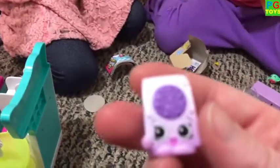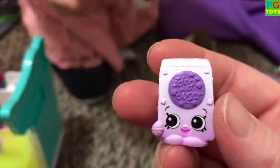You got a teapot? Mm-hmm. Wait, I want to see that. I want to open mine. Ooh, Zoey, it looks like you got a bag of... Is it sugar? Is it sugar? Oh no. Mommy, yeah, it is sugar. Can you open mine? Okay, I can help you open yours.